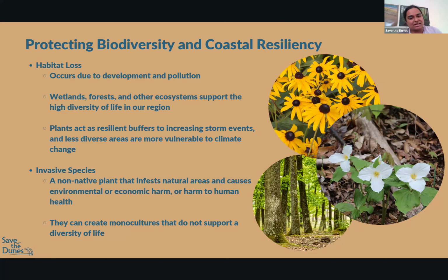So non-native plants that infest natural areas and cause environmental or economic harm or harm to human health are not good, of course. So we don't want invasive species. They can create a lot of monocultures that do not support diversity of life. Of course, having a lot of diverse plants and animals is good, especially if you think about all the different types of ecosystems we have, and with these stronger storms, we want to not encourage a monoculture. We want to have a lot of different species so that we have a better chance, not only in these ecosystems, but also in our communities, to really withstand these stronger storms.